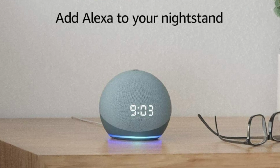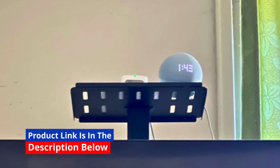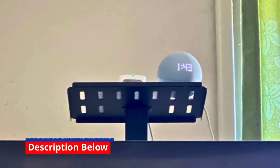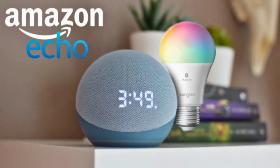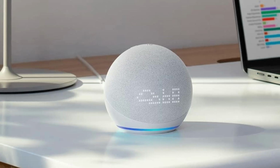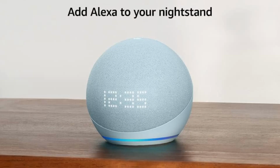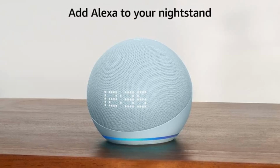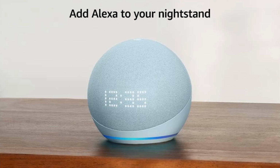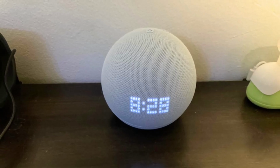Number 3. It grows with you. This bundle is just the beginning of your smart home journey. Add more Sengled bulbs, smart plugs, or even a Ring doorbell and control them all seamlessly through Alexa. Use cases, real-life scenarios. Number 1. Movie nights made magical. Transform your living room into a home theater. Dim the Sengled Smart Bulb to 30%, set it to a cool blue hue, and let the Echo Dot stream cinematic soundtracks for the ultimate experience.